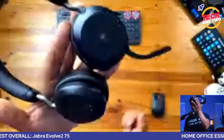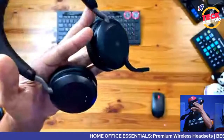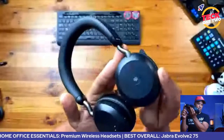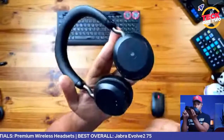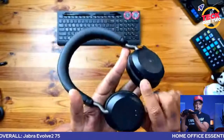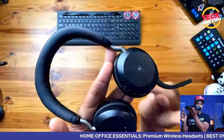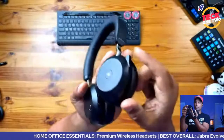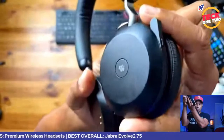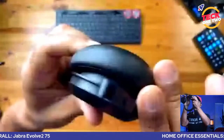Look at this. That is freaking awesome. So now you know you are not muted. You retract it back, you're on mute. Now there's also a mute button on here. You can also mute yourself that way. But this is the no-brainer way. Talk, mute. Let me show you. There's another little button here on the boom. So if you didn't want to go back and forth, back and forth, you can leave the boom out.